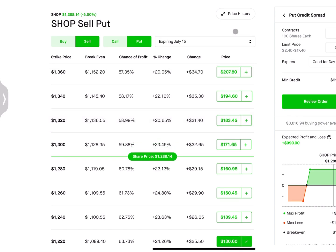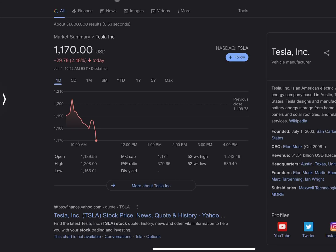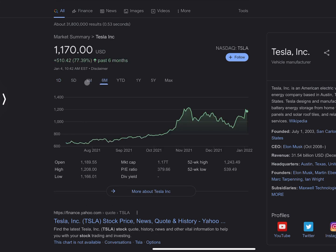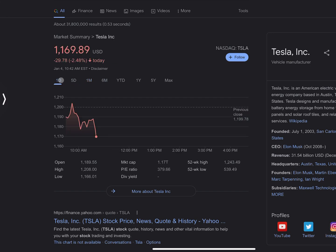Okay, so Shopify is the first stock ticker. The second stock ticker I want to take a look at is Tesla. Okay, so Tesla, as many of you probably are following by now, is up a whopping, I think, 16% last month. So that's crazy for Tesla.